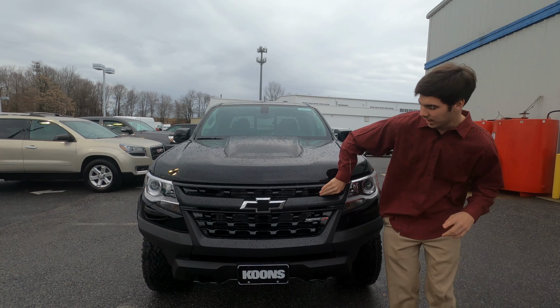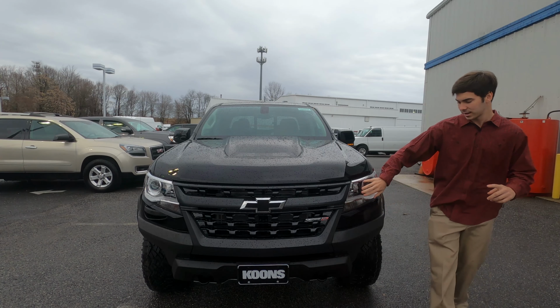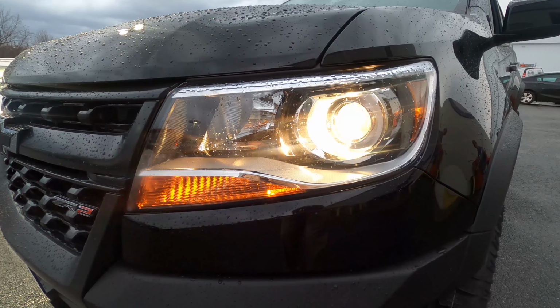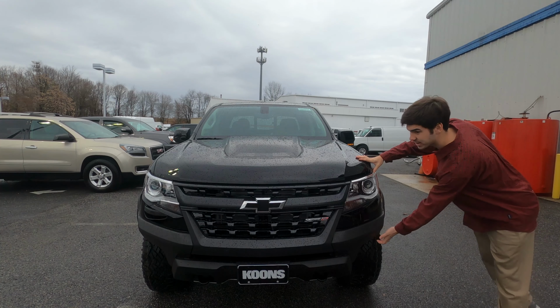I like the grille. I like how these little black pieces sort of curve outward. I think that's a very cool look. And then also your headlights right here are very old-fashioned. They are halogen. So they don't look that sharp, but again, you're not really caring about looks on this truck. You're caring about functionality, and that's what you're getting with this bumper.